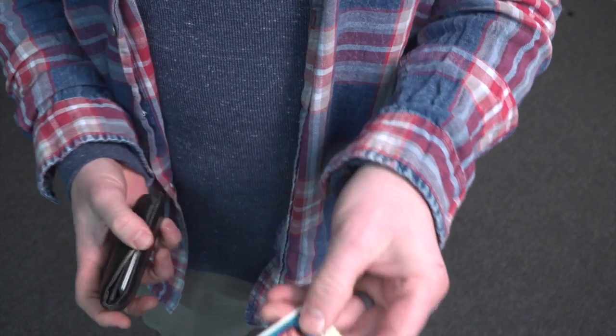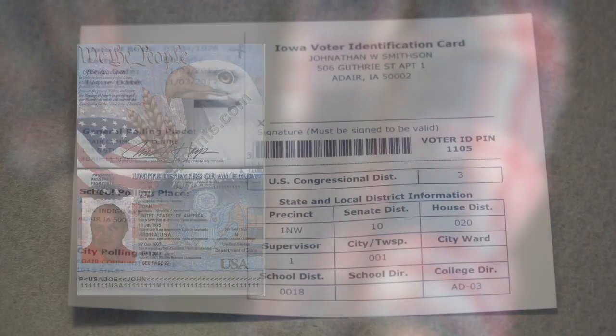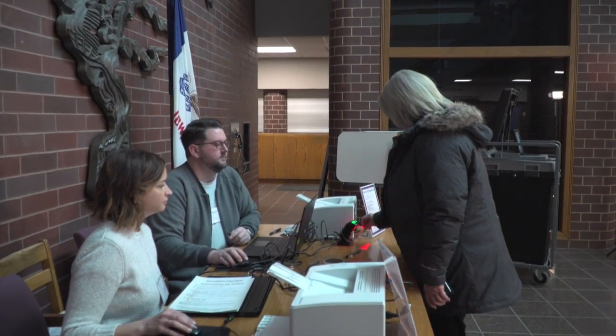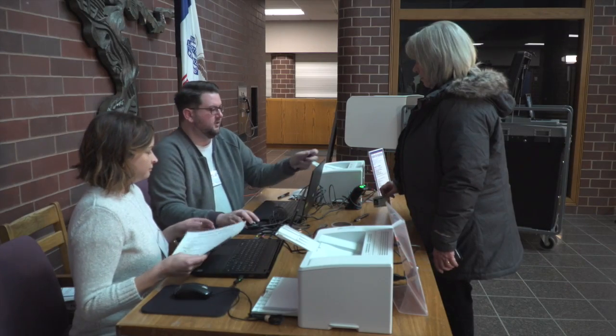There are 6 different forms of valid ID. Those include an Iowa driver's license, an Iowa non-operator's ID, a military ID, a veteran's ID, passport, or a new state-issued voter ID card. Go ahead and scan your ID. Okay. Oh, driver's license, okay? Is it from the state of Iowa? Yeah. Perfect. All right, and can I take a look at it?